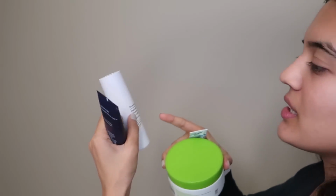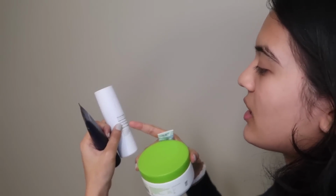Mine says, I don't know if you guys can see it, but it says niacinamide 4%, clindamycin 1%, and zinc 0.25%. Apply to face nightly. And they'll ask you also, are you taking a form of Accutane, which I was at the time, and I think they adjust it accordingly. And then it comes with a moisturizer.